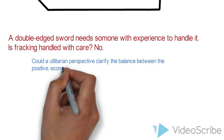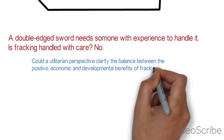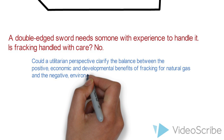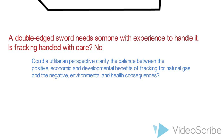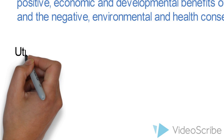So my capstone question was, could a utilitarian perspective clarify the balance between the positive economic and developmental benefits of fracking for natural gas and the negative environmental and health consequences? It just means, where is the balance between the positive and the negative effects of fracking, and does utilitarianism support it? This question could obviously be answered by utilitarianism.